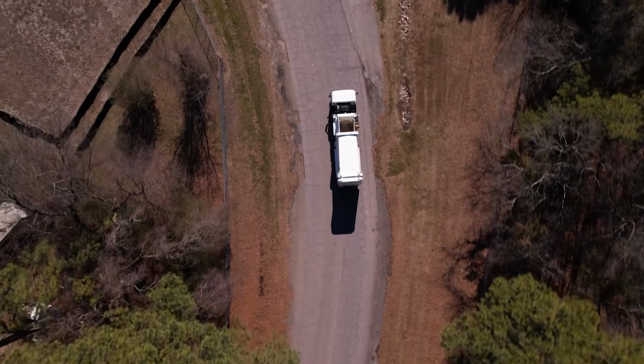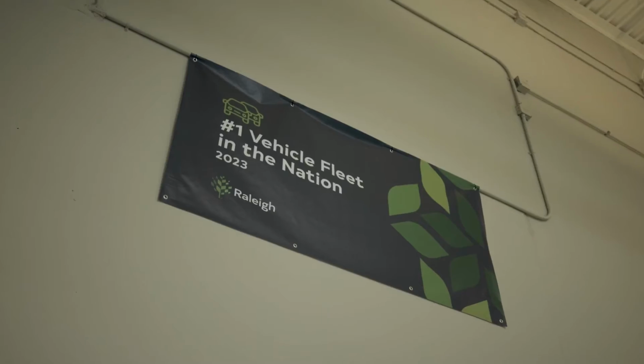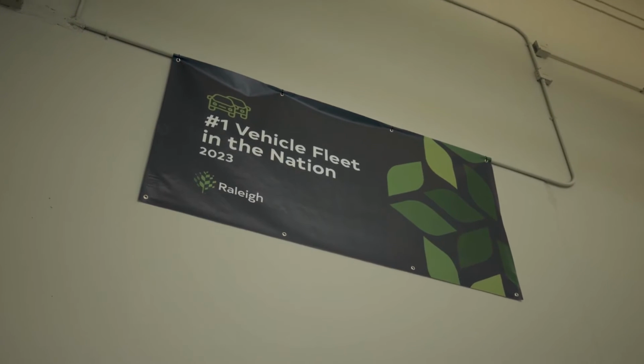The city has 4,700 vehicles, from turf equipment all the way up to fire engines and in between. It's a very diverse, complex fleet. It supports a full-service city, meaning we do everything from street sweeping to fire, safety, rescue.